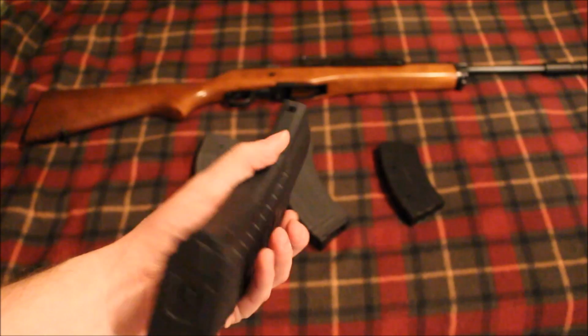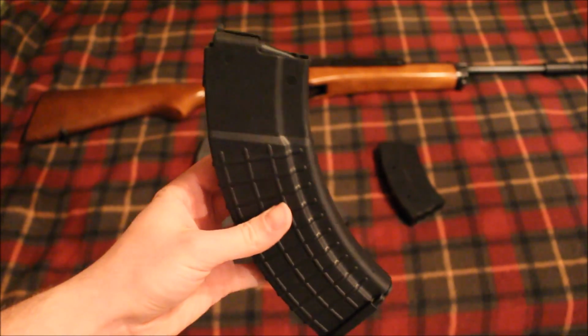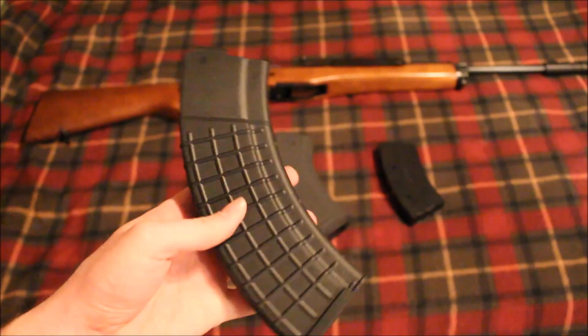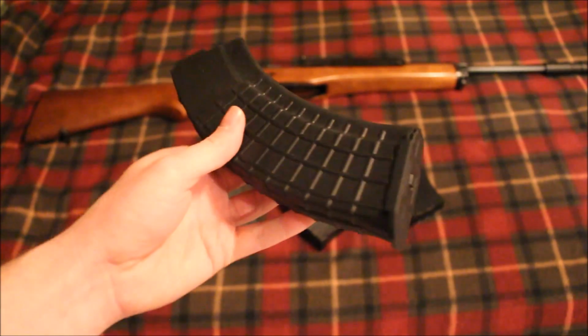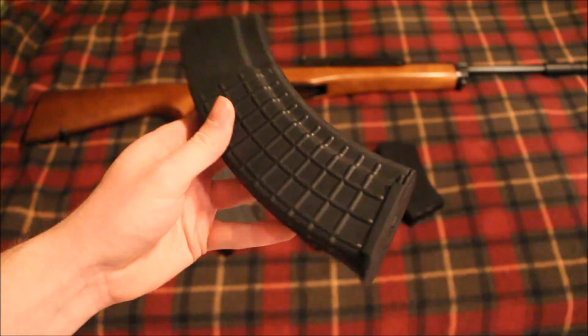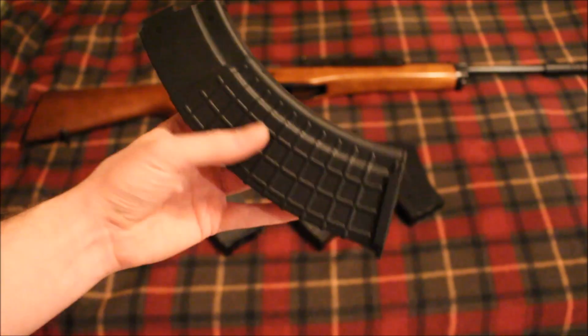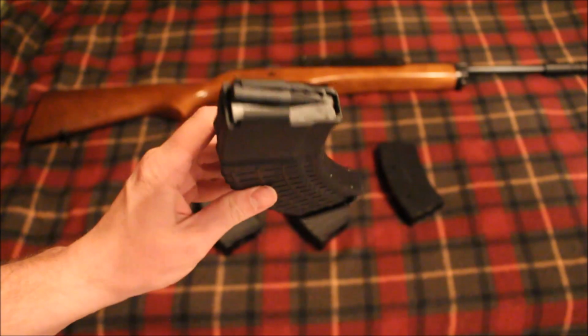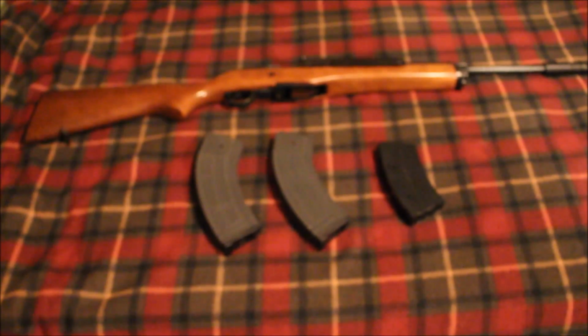And so when I saw that the Mini 30 came with a Pro Mag, I was very disappointed, and I suspect this is probably not going to be very good, but you never know. Sometimes, occasionally, you'll get somebody who says that Pro Mags work flawlessly in their guns, so I might get lucky, but I'm not going to hold my breath on that.